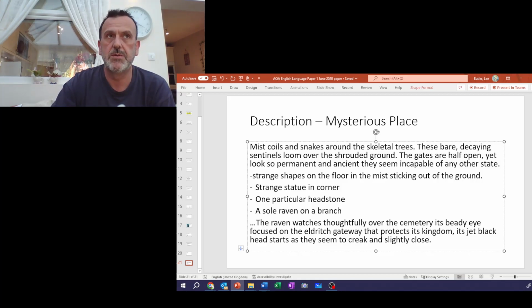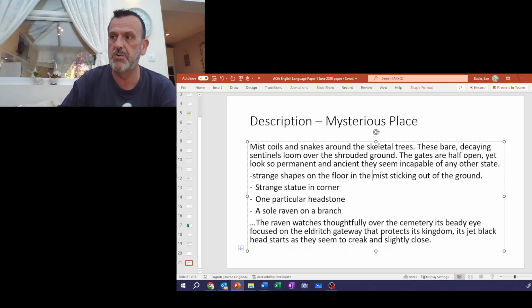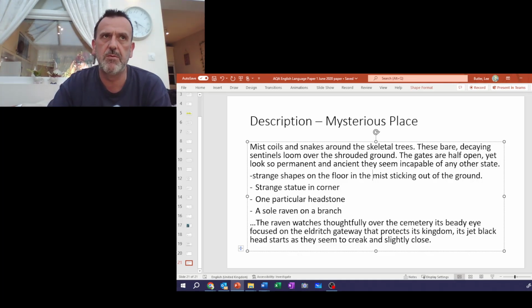And then, for the description, I want to give it a sense of movement, in terms of not just the movement of me, sort of moving from thing to thing if I'm moving around a cemetery. Animals or a person, I'm not going to give them a name and a backstory, are a good way of doing that, because you can talk about their movement. And I'm going to talk about a solitary raven, because obviously ravens are well creepy.